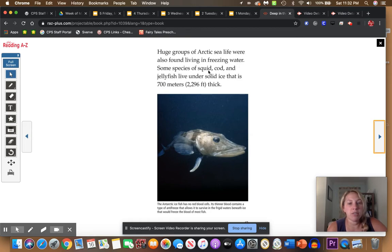Huge groups of Arctic sea life were also found living in freezing water. Some species of squid, cod, and jellyfish live under solid ice that is 700 meters or 2,296 feet thick. So that means it's solid ice for that many feet.